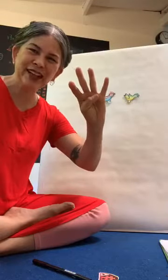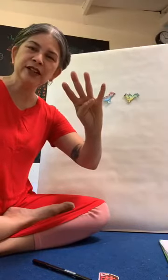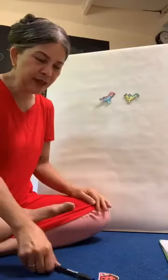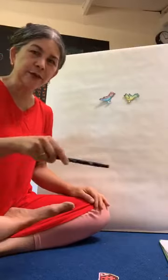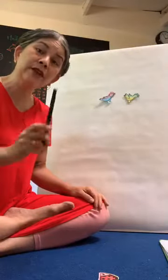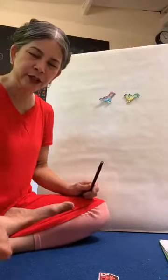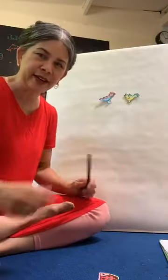So, together with the kids, it's like a co-creation all the time, right? We have our spring story, summer, and then fall and winter. The characters that weave throughout the stories, one of them is Nana the monkey. So I'm going to show you how to do a little paper puppet of Nana the monkey.